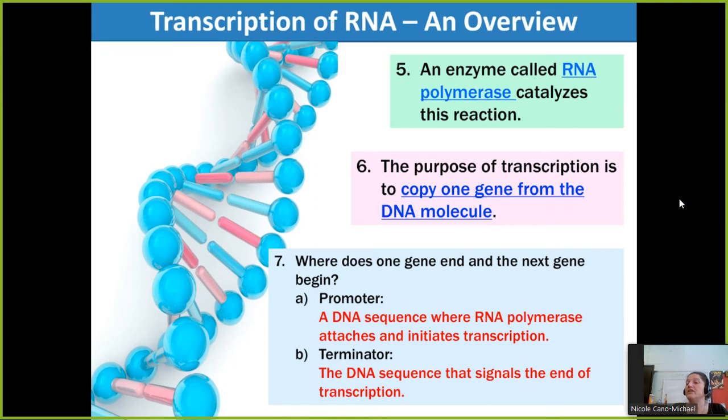Transcription continuing. There is something called RNA polymerase. An enzyme called RNA polymerase catalyzes this reaction. Now remember, when we talk about catalyzation, what we are talking about is it's going to speed up the reaction without becoming part of the reaction. The purpose of transcription is to copy one gene at a time, just one gene from the DNA molecule. It might be the gene for your brown eyes. It might be the genes for your freckles. It might be the genes that make you tall, short, whatever. But it is that one gene that we are going to be building.